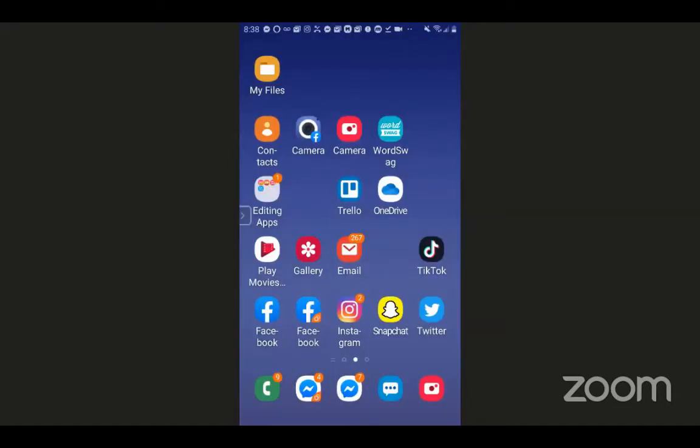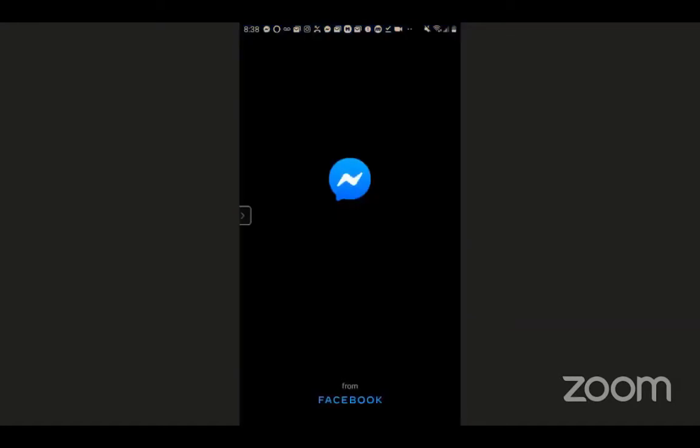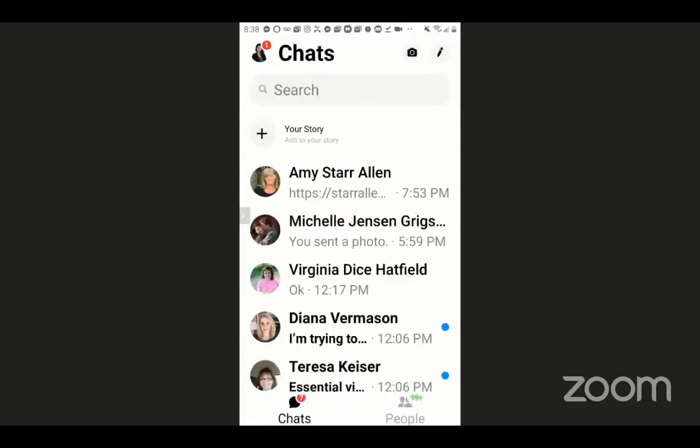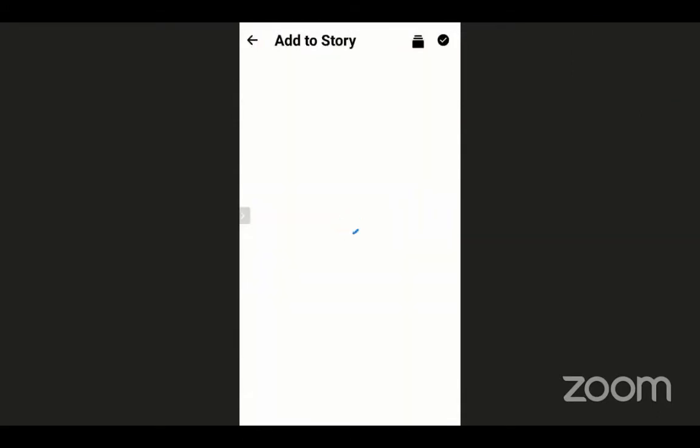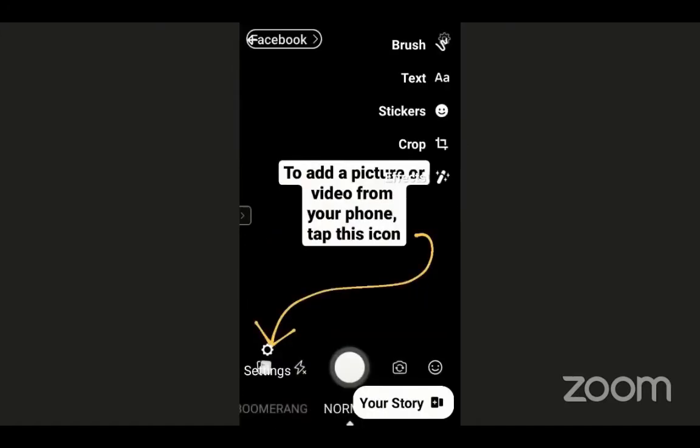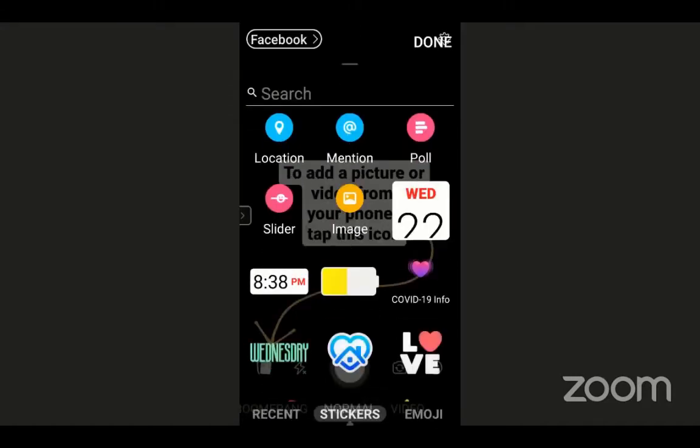So a slider, let me go to my Messenger. If you go to your Messenger, you can add to your stories in Messenger, and it looks a little bit different. Right up here, it says your story, add to story. So let's say I'm going to just add something I did for our giveaway that you're going to get later. And if you look up here in the stickers, the smiley face, it looks a little bit different. If I tap on that, it just looks totally different. I don't know why Facebook's Messenger looks different than the stories from Facebook itself, but right here it says slider.